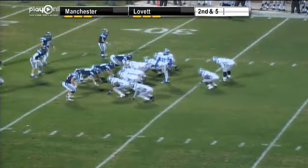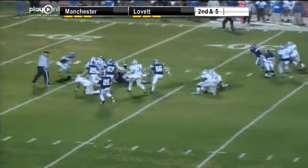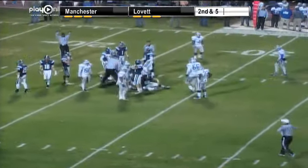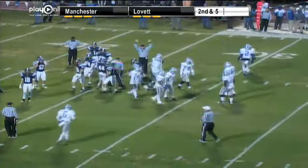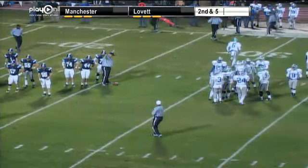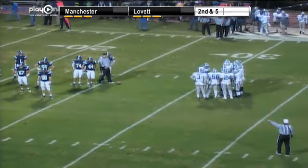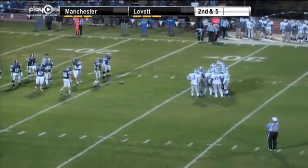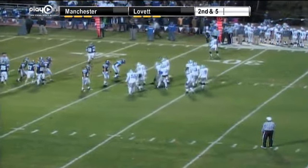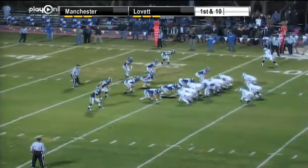Quarterback Quintarius Prather takes the snap from under center. And he will keep it this time. No, he hands up the middle. And another nice gain there. Should be close to a first down. And in fact, they will give the first down there. That was Anthony Bell again for his third carry. Picked up five for the first down there. It'll be first and 10 with 6:13 remaining in the first quarter for Manchester, driving here on the Lovett 26-yard line.